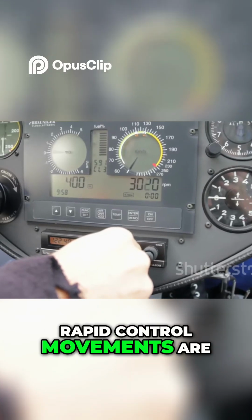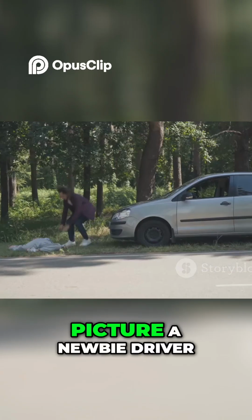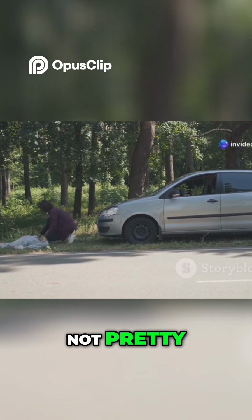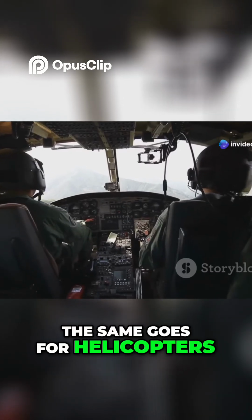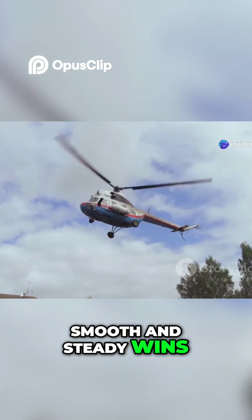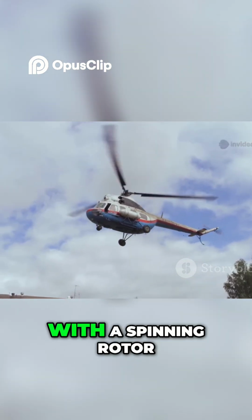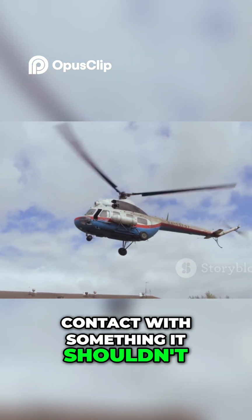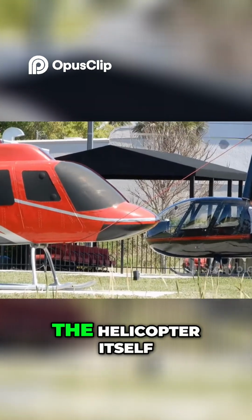Rapid control movements are another factor. Picture a newbie driver slamming on the gas and brakes. Not pretty, right? The same goes for helicopters. Smooth and steady wins the race, especially when you're dealing with a spinning rotor just begging to make contact with something it shouldn't. Now, we can't forget about the helicopter itself.